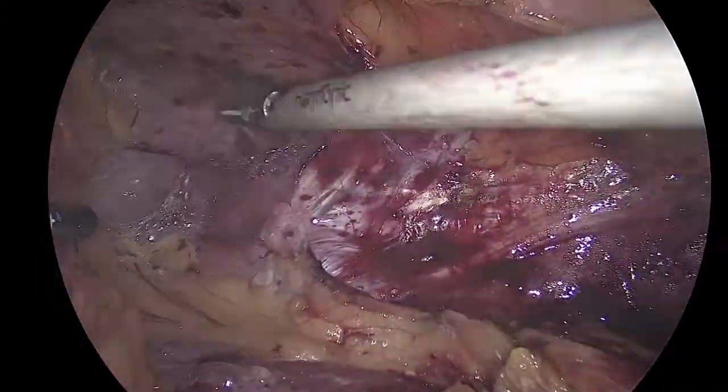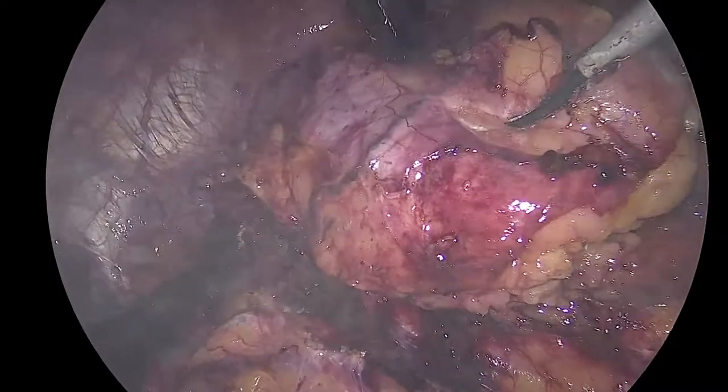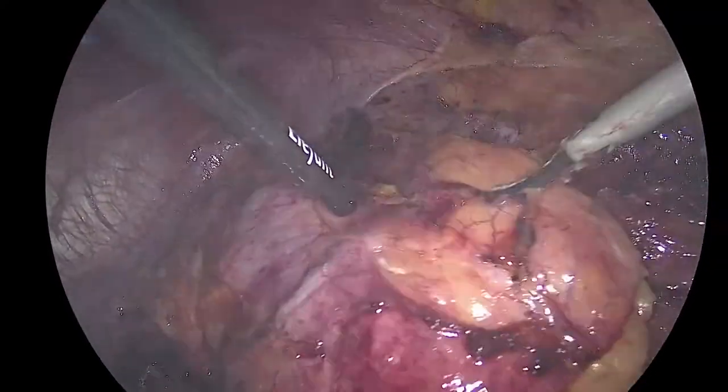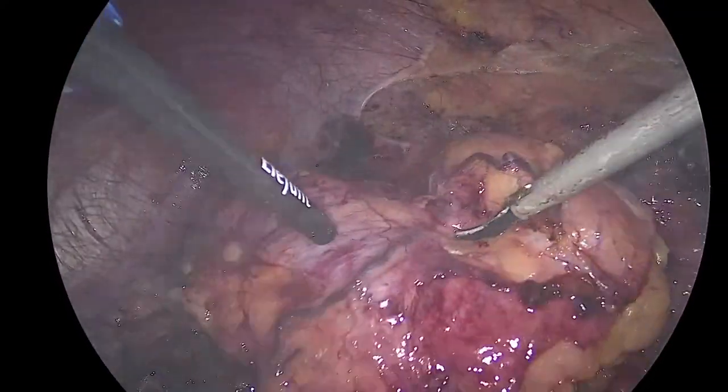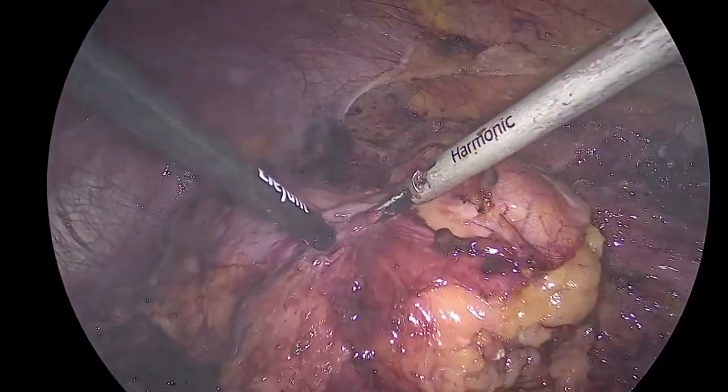Good. Okay, let's maybe go up here. In this case, the upper pole tumor. Up here. But your dissection is very good here. For all tumors on the upper pole or posterior side, this approach is very good.